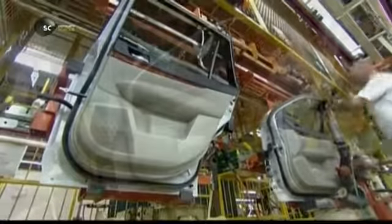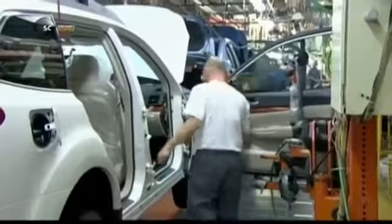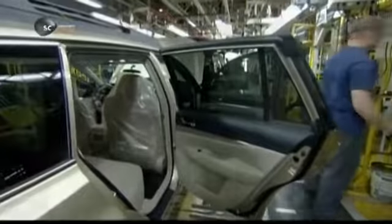A worker unloads each door with the help of a pneumatic arm. This device shoulders the weight of the part and correctly positions the door for installation. He drives bolts into hinges to attach the door to the car. On the other side, the heavy-duty reinforcement plate surrounds the hinges and supports them. The whole weight of the door will hang on this plate as it swings open and shut.